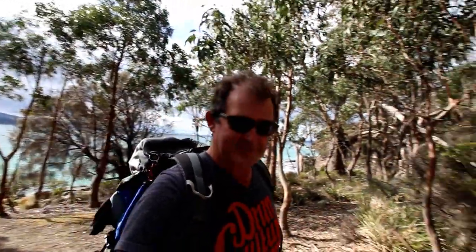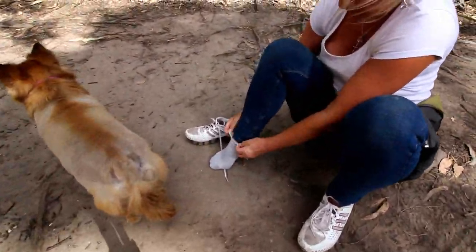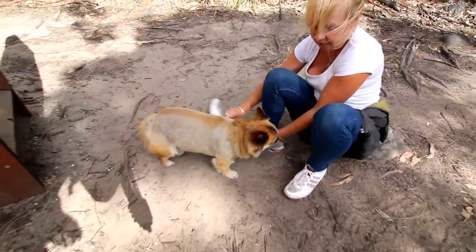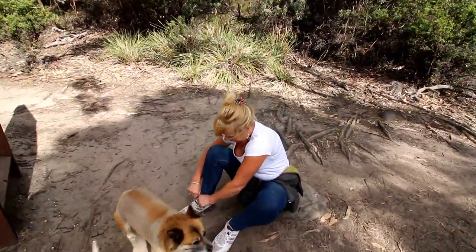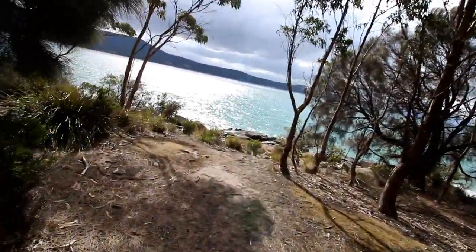Hey, we've just stopped here because Angela wants to check her foot out. She's done something to her foot. Give Lily a rest. What's that? I just want you to carry me for a little bit. Oh, she wants a turn at being carried. Yeah, I want to get in the backpack. So I'll just show you the rocks and stuff like that while we're waiting.